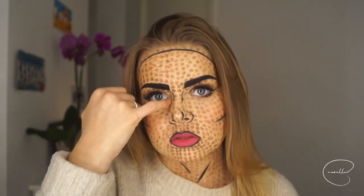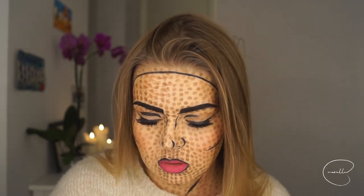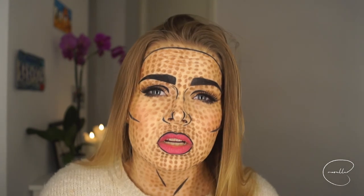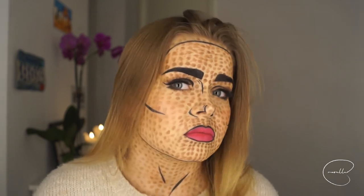Next look is going to probably be the vampire look. These lashes are from NYX. I do not remember what the name was, but they're one of the Be Wicked series. And these ones are actually quite stiff and I do not like them that much, just to let you know.